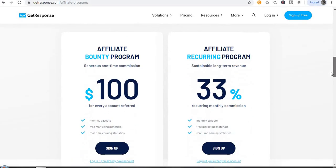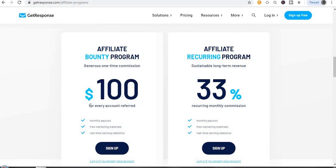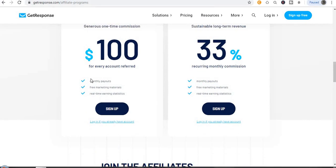Can you see right here? Affiliate bonus program, generous one-time commission. That's a $100 commission. You can see right here, $100 for every account referral. That's $100 for every account with a monthly payout, free marketing materials, real-time earning statistics. Can you see?